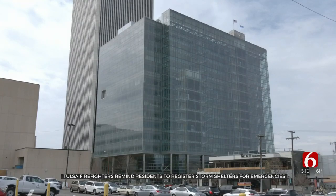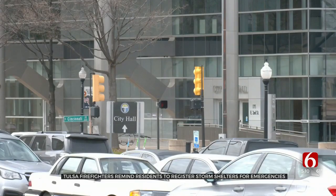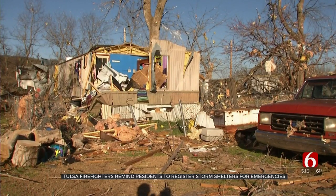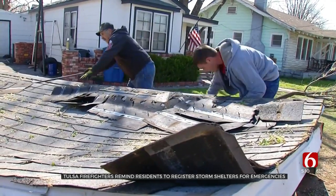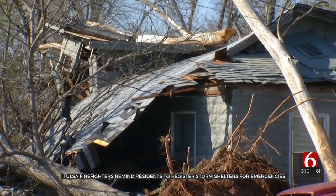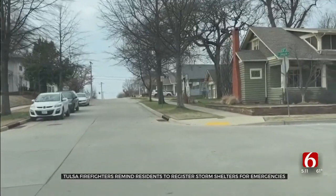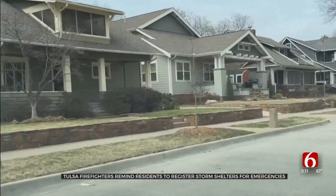The registration information kept at City Hall doesn't go anywhere besides first responders, but the fire department says in a large-scale disaster, it's also important for people to let loved ones know they might be in a shelter, because sometimes they're the first ones who will be looking. Most importantly, everyone should know the safest place in their home.